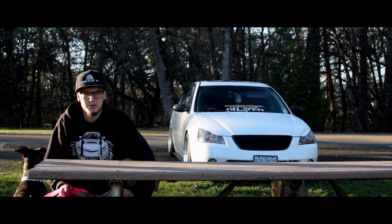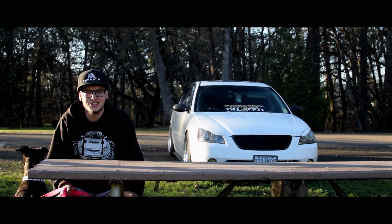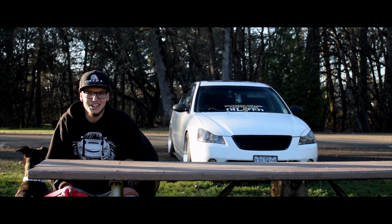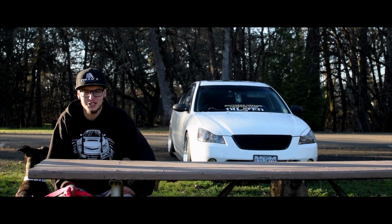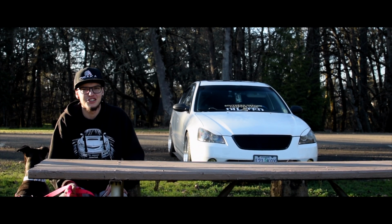I don't know if I have a number 5. Maybe the tint, if that counts as a modification. It just looked like a giant fishbowl when I first got it. It had no tint whatsoever. So yeah, it just didn't look very good.